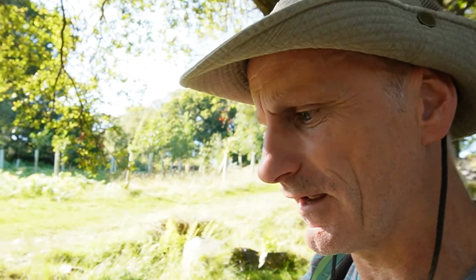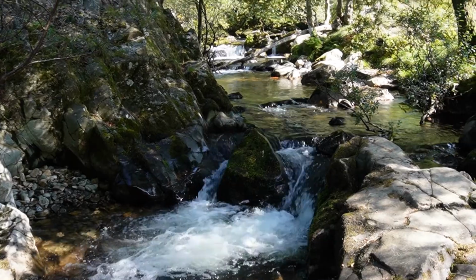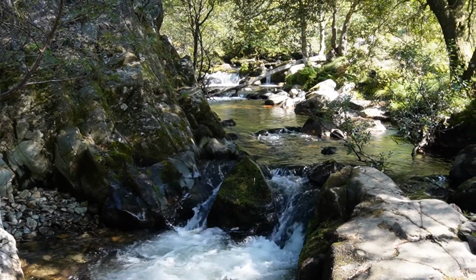These falls are just at the top of the usual waterfalls that people go to in Llanberis. Quite nice, as you can see. The river goes round, but it does get a little bit rough further on over here. I won't always go into the field because it can be quite boggy as well. Just going to let you have another look before we move on. That's beautiful, isn't it?